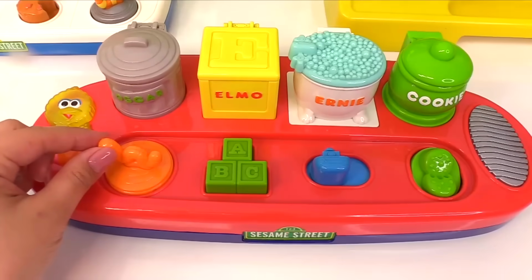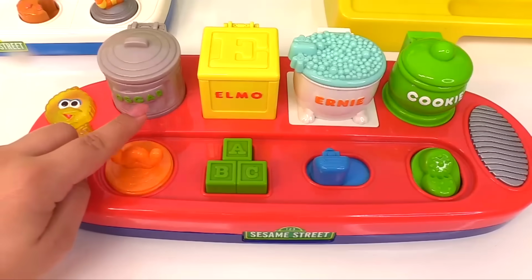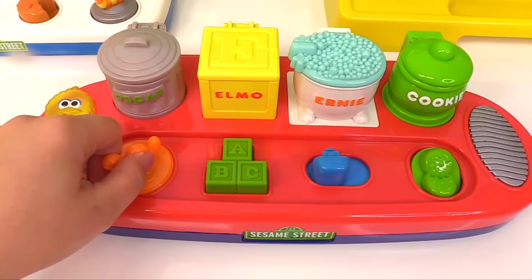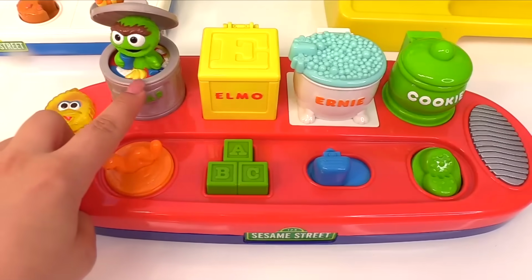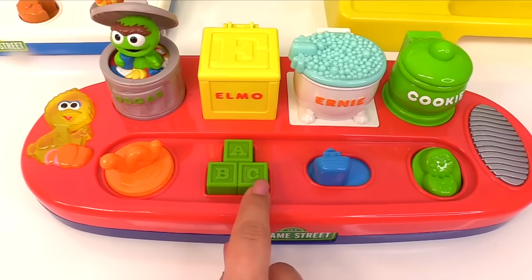We have Slimy, Oscar's pet worm, and he's sitting on an orange circle. Orange. With a garbage can that says Oscar on it. I wonder who's hiding in the garbage can. Could it be Oscar? Let's twist Slimy and see. There you go! It's Oscar the Grouch! And he's in a whole bunch of garbage. Oscar is green. Green. Let's move on to the ABC blocks.